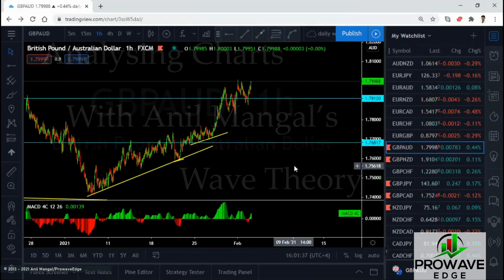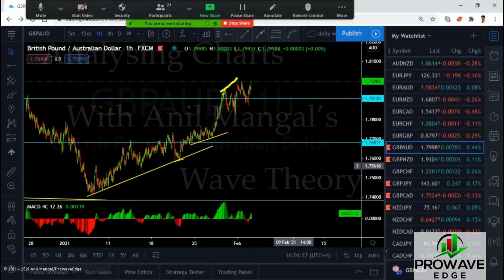Pound Oz is going up. We saw this running flat, so I don't know if any of my traders took the trade. It's going up. We're going kind of slow, but they're making flats. Moving slow, then getting fast. And nowadays it looks like they're picking up.